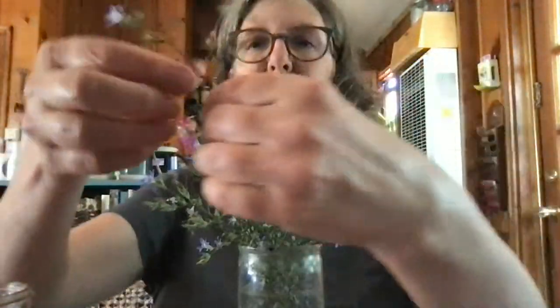Does anybody have a guess? Why do you think I'm doing this? Put your answer in the comment. Why do you think I'm arranging the flowers instead of shoving them in here like I normally do? And I'm curious, which would you do? Would you arrange the flowers like this, like I'm doing, or are you the kind of person that likes to pick them and shove them into the vase or the jar?